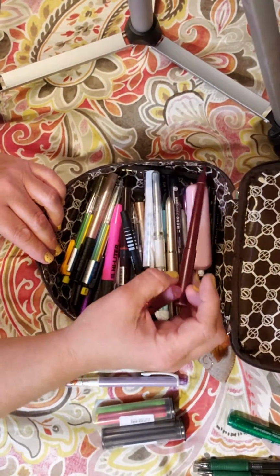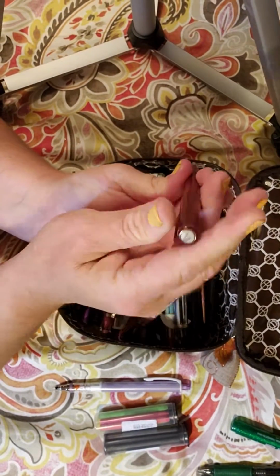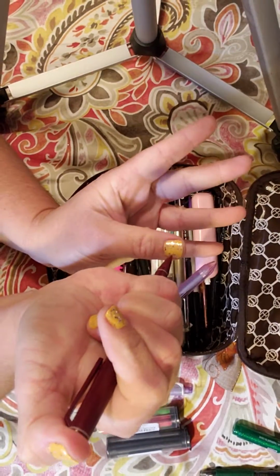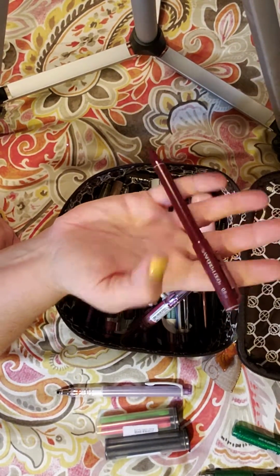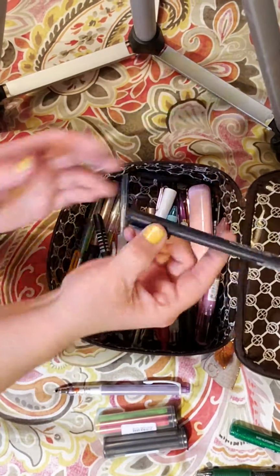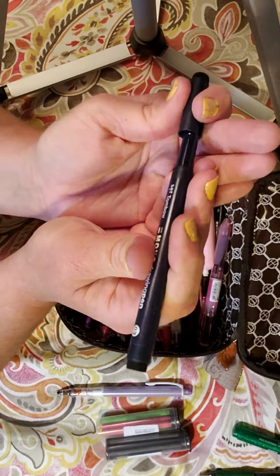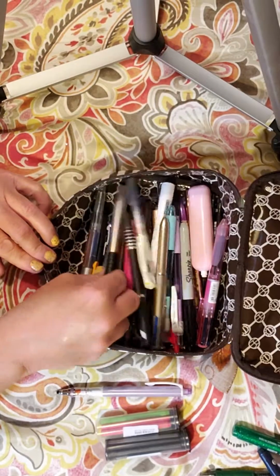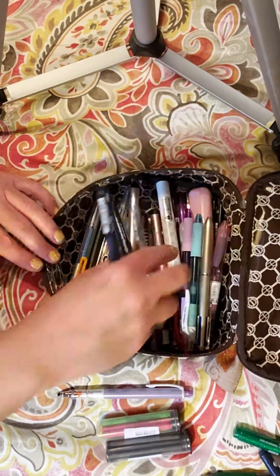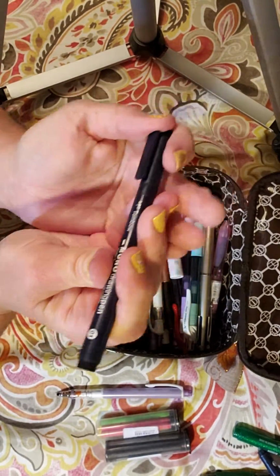And then just Sanford logo 0.5 pencil. I probably had this since college. But I always like to keep a bunch of pencils. And here's one of my Tombows 0.3. Very nice. I like to write with that a lot in my planner. And this is the 0.1. Very, very fine.